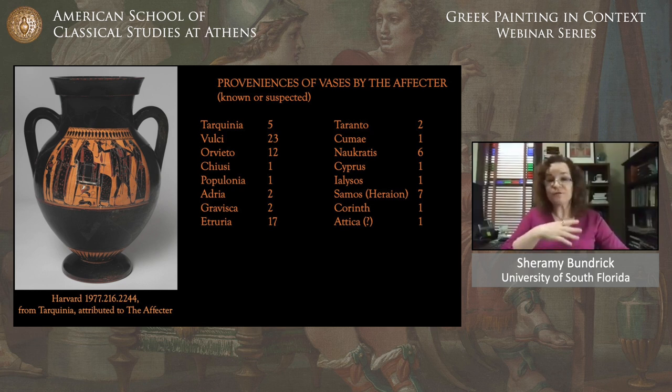In general, the Affecter's early and middle stylistic vases, as established by Mommsen, feature a mix of vases sent to Etruria and a mix sent to the Eastern Mediterranean. So for example, Naucratis. However, his later output, if the chronology holds up, is almost exclusively dedicated to central and southern Etruria. So we see an interesting shift. Again, taking into account the preservation bias, there seems to be a shift in his own distribution of his vases.